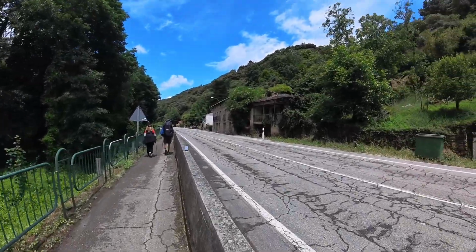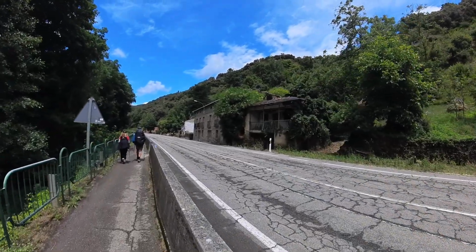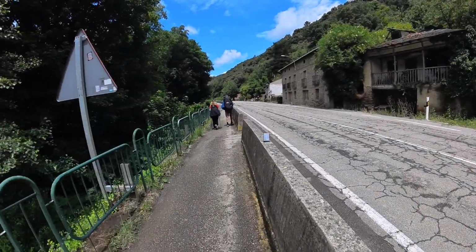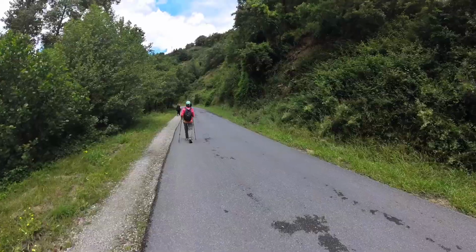These houses have just been overtaken by the jungle. I don't know, someone tried to stop the inevitable maybe. But here, we're just leaving now. That's the last of it.